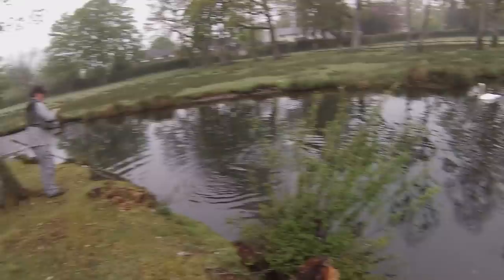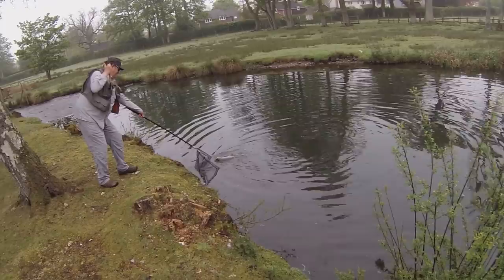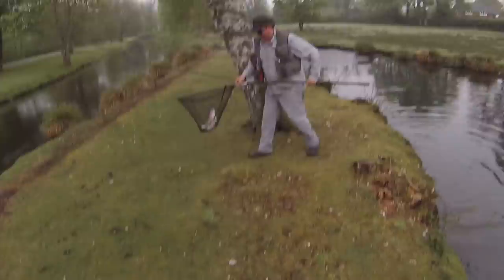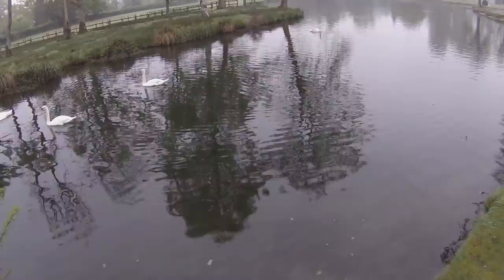Here we are, I think he's getting ready. Oh, it's a break the net. Oh, look at that. Deceiving, it's a right chunk. Here we are, nice 12, 13 pounder perhaps to start the day. Well done. Right, if I don't get a line in the water now, I'm going to go crazy.